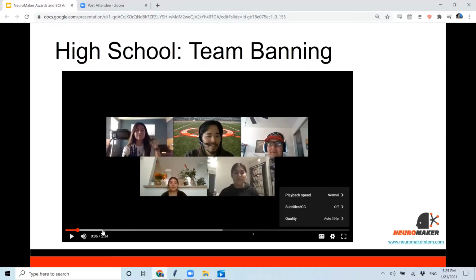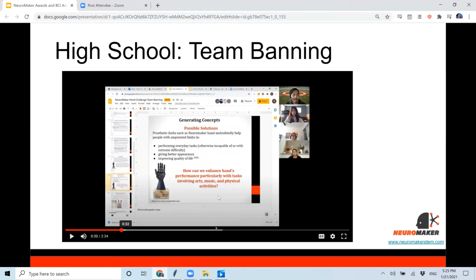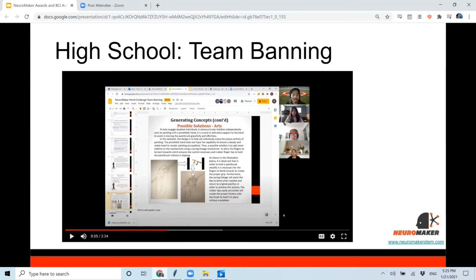Here, they actually put together a series of different ways that amputees could take advantage of this technology. So what they wanted to focus on was different things that would happen in an after-school environment that would be relevant for the use of a prosthetic. So they looked at anything from arts activities to music and other physical activities. So they put together a few different prototypes involving holding different brushes, holding different kinds of other items, and came up with some conceptual solutions around that.